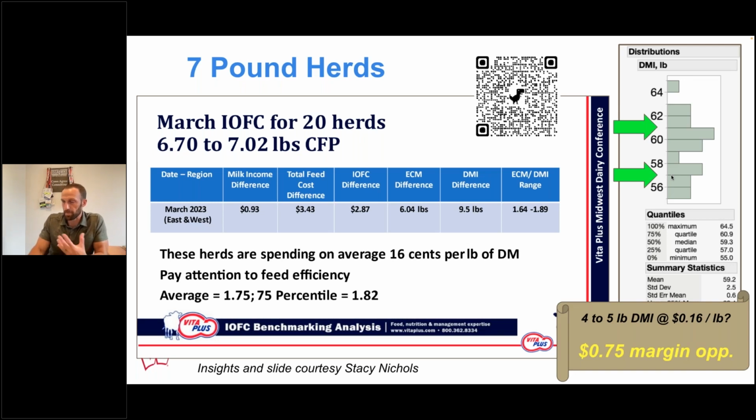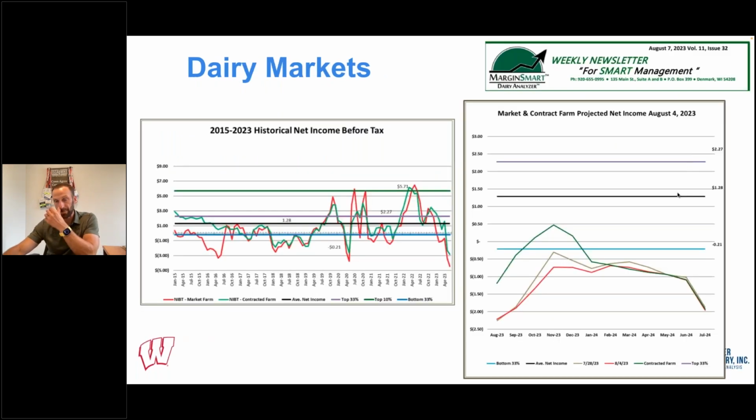So hopefully you've walked with me on that a little bit, and this is an exciting peer group set of data to delve into and for us to continue to understand what are the aspects of forage and feed and animal nutrition that will relate to us being in this 56, 58 pound range for dry matter intake.